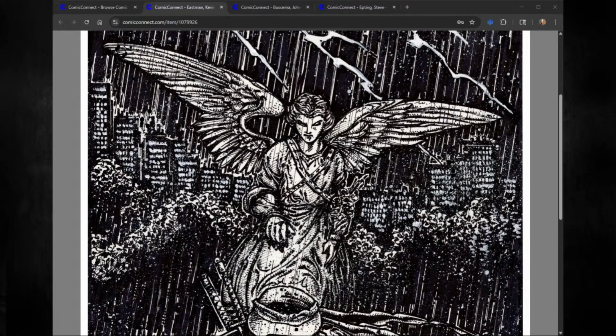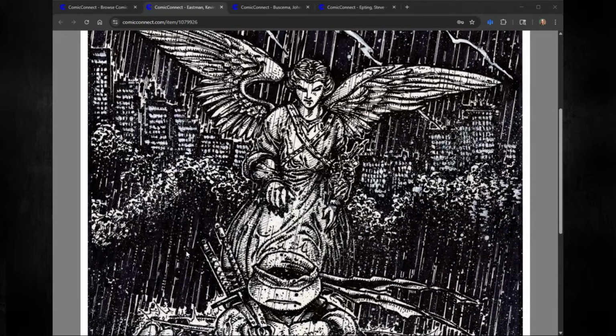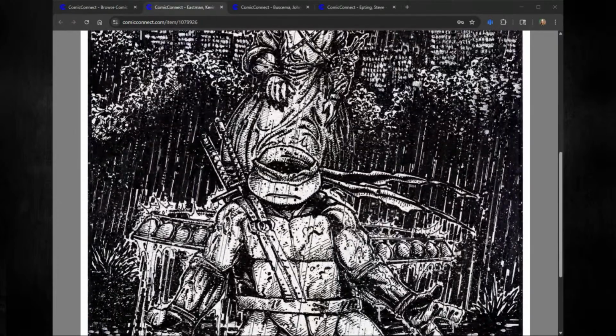I think Eastman has not faltered really at all. He's been drawing comics for 40 years, more. I mean, Ninja Turtles is '84, so just a little over 40 years. And yeah, there's nothing old-fashioned looking about it. It's not like, oh, that's quaint. It's like, oh, this looks like just good comics. He's still a really, really talented artist.